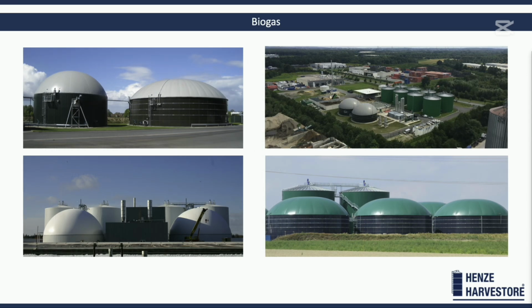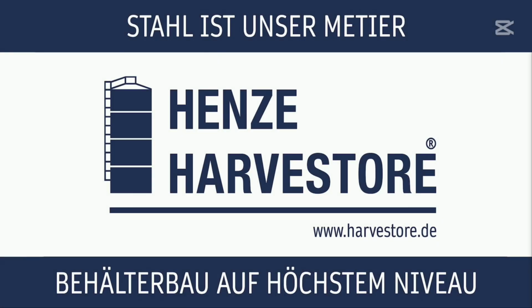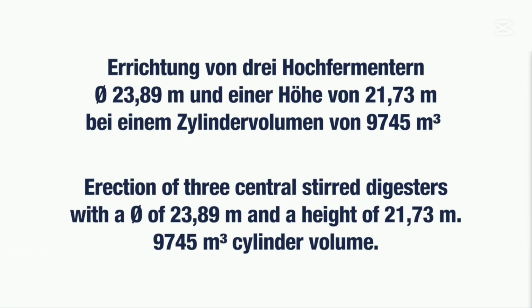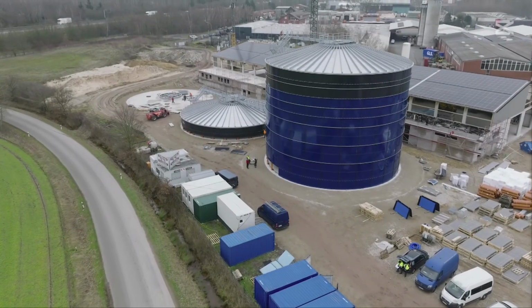Here's some more references. As you can see, we can also build tanks with a double membrane cover, with a steel cover, and side entry mixers, so more or less whatever the customer requires, we can design and build. I would like to show you a little movie of how we install our tanks, so you have a better overview of how we work, so enjoy the movie.